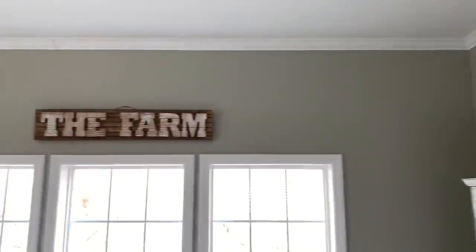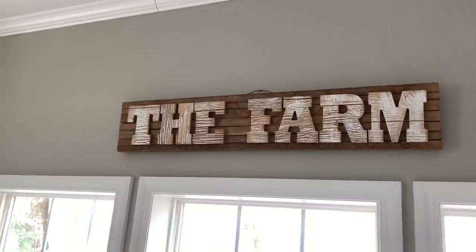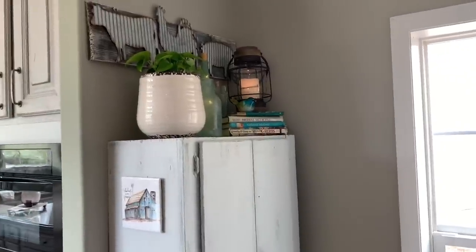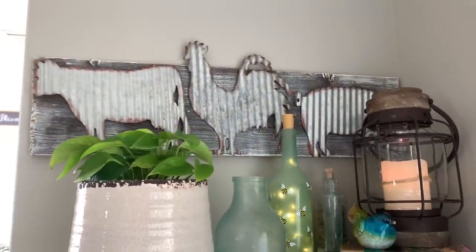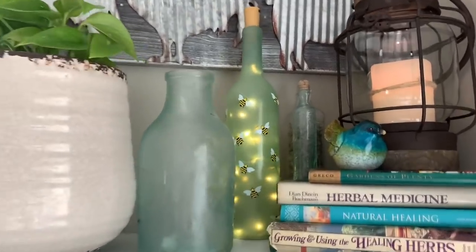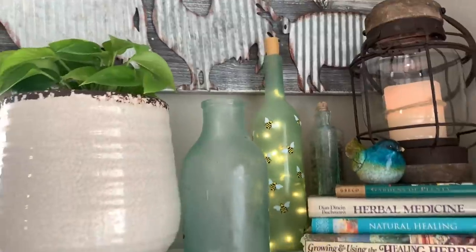Then our The Farm sign is actually made from tobacco wood. And we got that from the Vintage Pick and Sell. Now this was my honey cabinet, but I've turned it into my herb cabinet now. I made that little thing with the cow, the chicken, and the pig on it. And my Aunt Marcy made this cute little bee bottle for me and gave it to me for Christmas. I just love that. I think it's so cute.